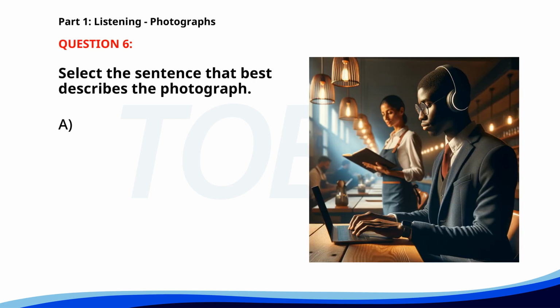Number six. A. Two people are walking along a beach. B. Several people are having a conversation in a park. C. A man is working on a laptop in a cafe. D. A woman is speaking to a group in an office. The correct answer is C. A man is working on a laptop in a cafe.